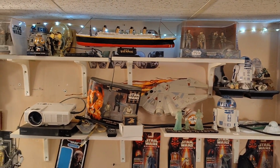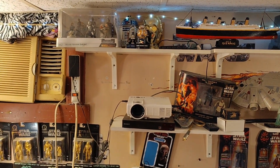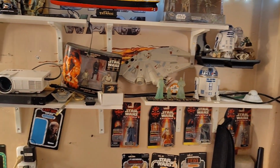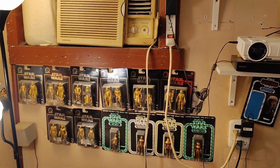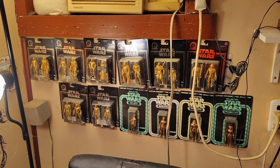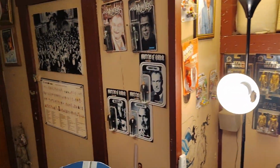I got a Titanic model up there. Micro Machine C-3PO head and R2-D2. Some other little things. There's my projector, because this is a theater also. Like I said, nothing super special yet. You get over here, those gold figures. I did a video about these gold figures before, too, and they're not that popular. So, like I said, nothing real super special yet.